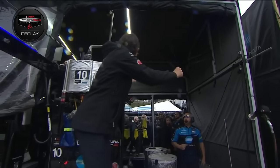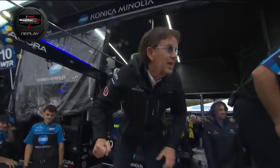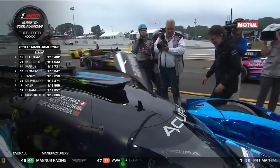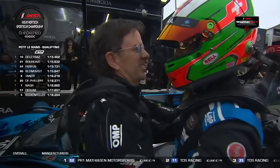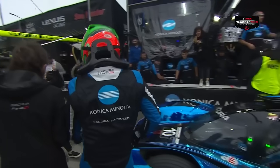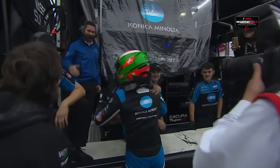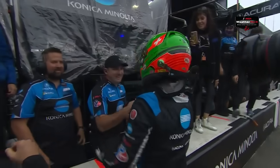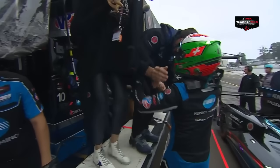He's just bending down now to greet the car at our feet. What a driver, what a lap. What a lap, Mike. Oh, incredible. I think he said it all there, incredible. He's now going around the side of the car to greet his driver and congratulate him. It was Louis Delatraz who put in that blinding lap. And you guys were calling it, weren't you? You were saying, has he got enough time to get heat into those wets? Just looking at the tyres now, they barely look scrubbed in, but it was enough to put the number 10 Konica Minolta Acura on the pole position for the race tomorrow.